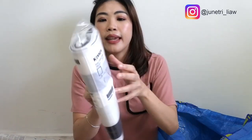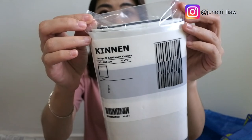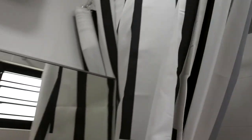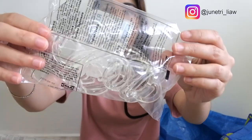I used it before, so basically I have two toilets. One, I do have it already installed, and we wanted to put it in the other bathroom as well. That's why we get another one. And then this is the shower curtain. So before, this one is the pole, and here is the curtain for the shower. And this one, of course, we need to get the ring as well, otherwise we cannot slot the curtain onto the pole. So this is the ring.